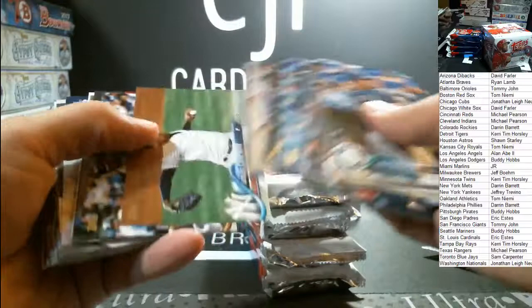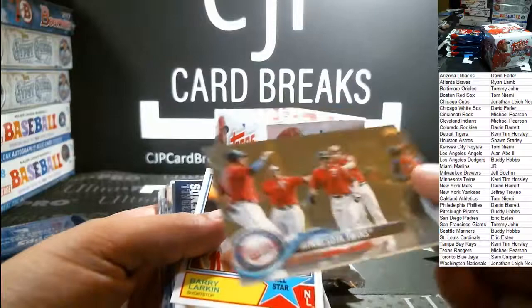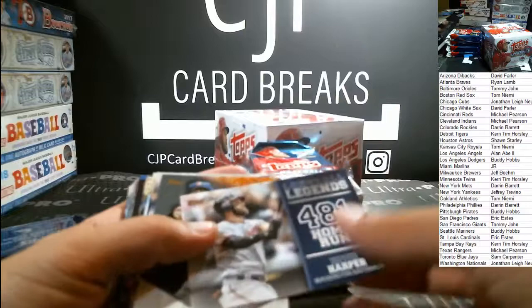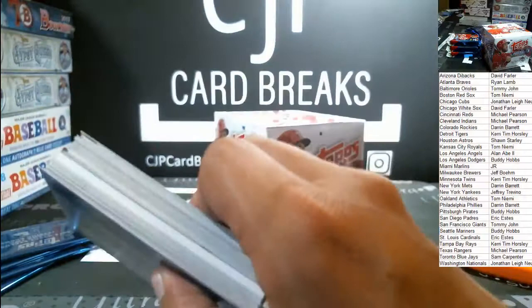Oh, there's a nice one right there. Aaron Judge, Gold Glove winner salute for the New York Yankees. Minnesota Twins, gold team card. Barry Larkin, All-Star, 35th insert. Long Ball Legends, Bryce Harper. Tom Seaver, Instant Impact. Nothing's ever going to top Bryce Harper's broken bat home run for me. That thing is crazy. And we'll have our manufactured relic in this one, guys.